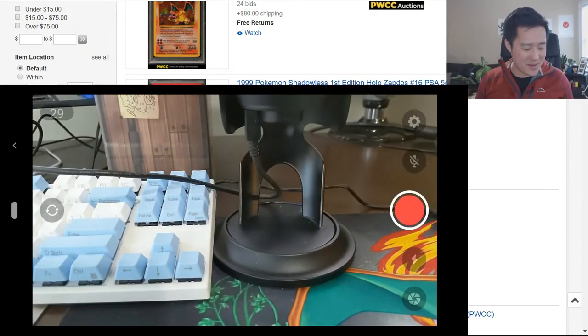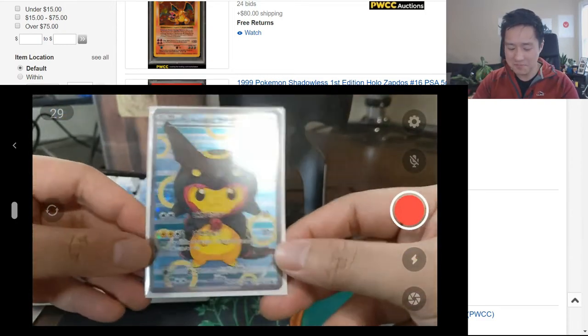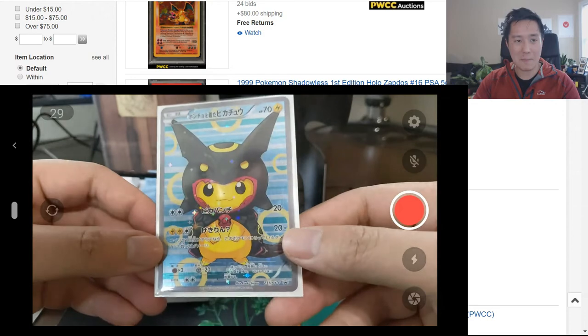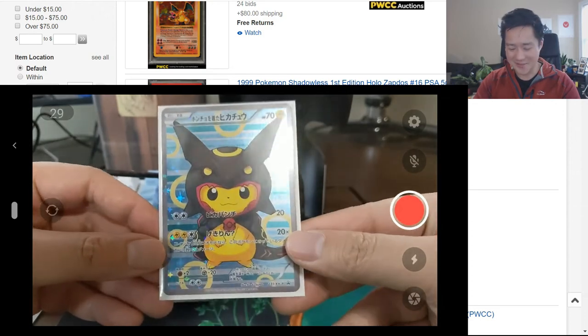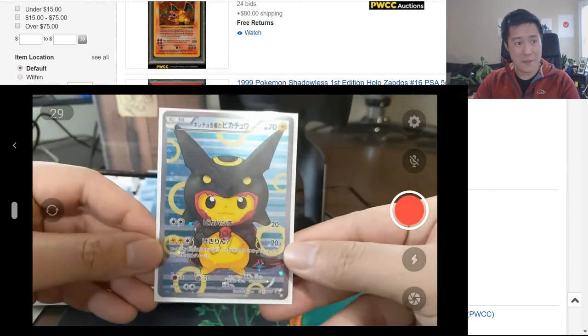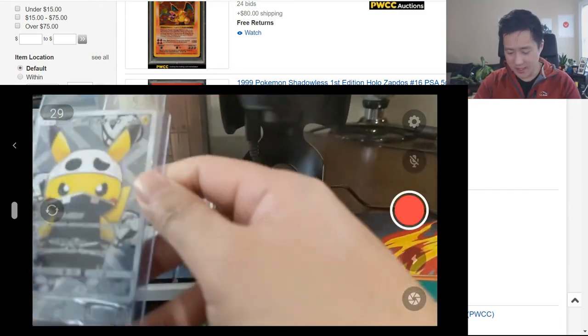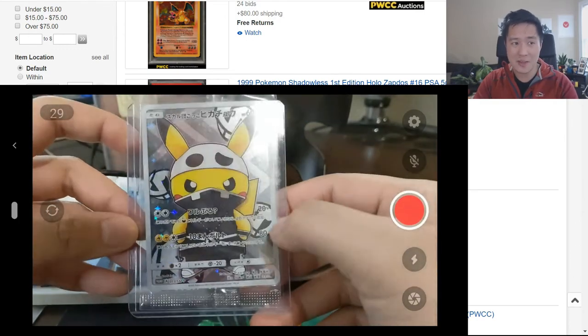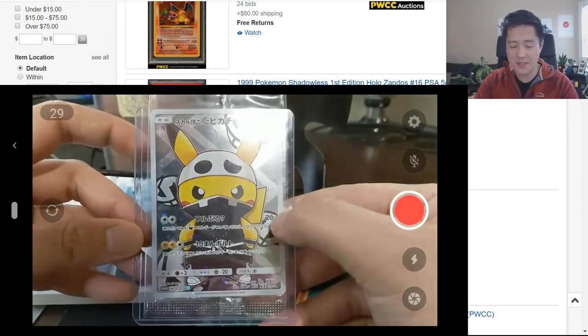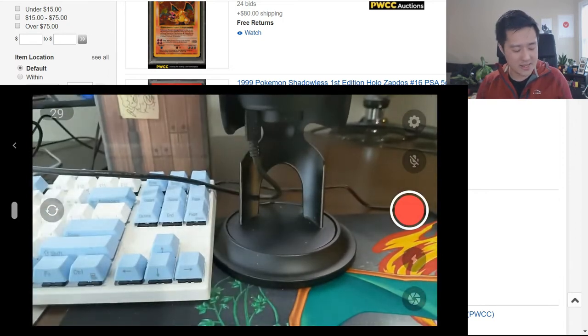All right, so I figured I'd take this moment to just show off some of the ones I picked up. I'm actually pretty happy with how my cosplay Pikachu cards collection is coming along. I feel like some of my Japanese stuff is coming along better than my English-based stuff. I've talked about many times how Japanese promos are just so much better than English ones because they have so many Japanese exclusives, and I feel like this is a perfect example. And there are so many like that I didn't even know exist.